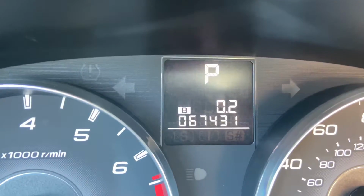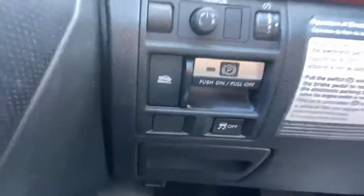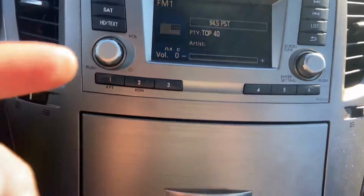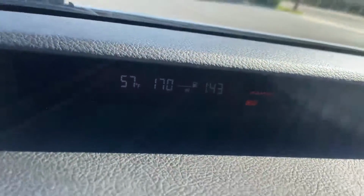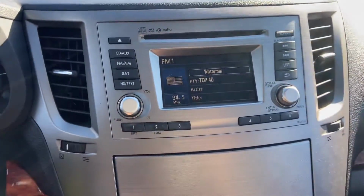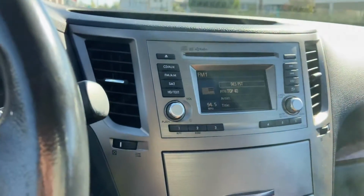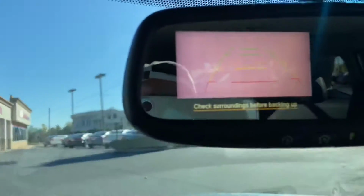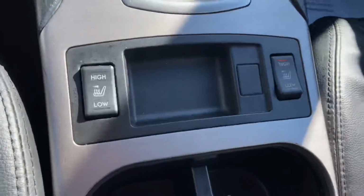So this vehicle has 67,431 miles. Has paddle shifters. Heated seats.